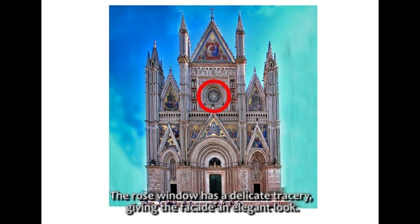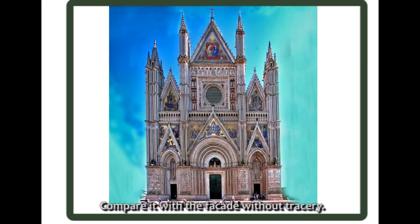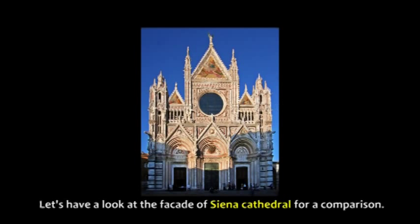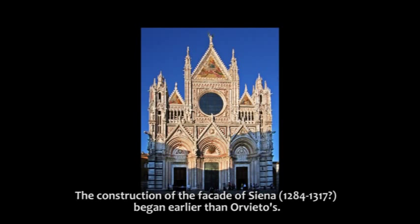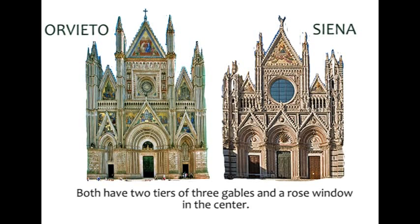The rose window has a delicate tracery, giving the facade an elegant look. Compare it with the facade without tracery. Let's have a look at the facade of Siena Cathedral for a comparison. The construction of the facade of Siena began earlier than Orvieto's. The two facades look very much alike. Both have two tiers of three gables and a rose window in the center. But the rose window of Siena has no tracery.